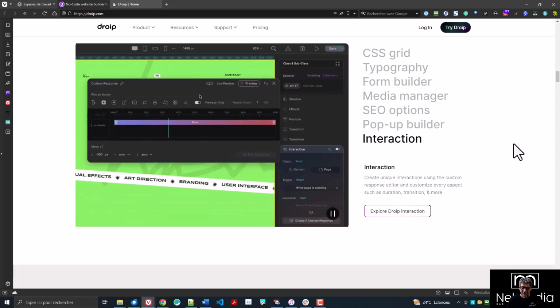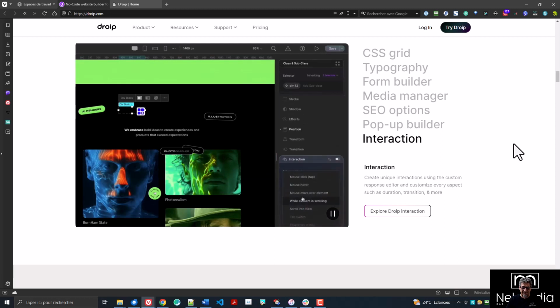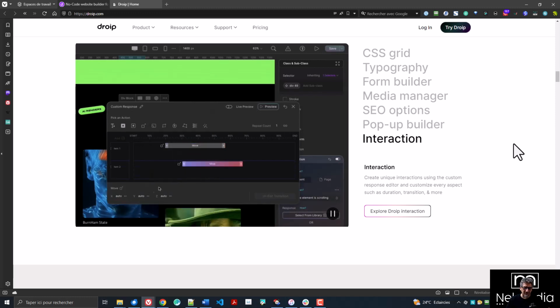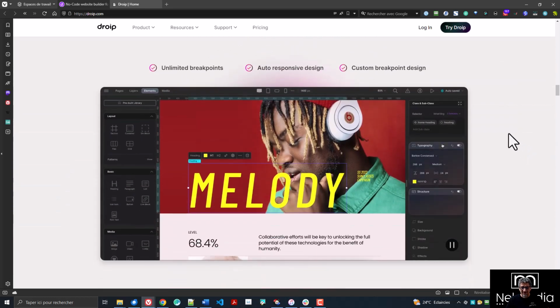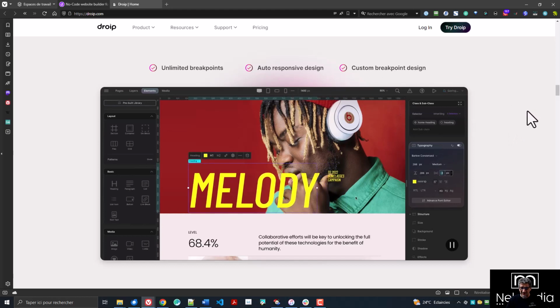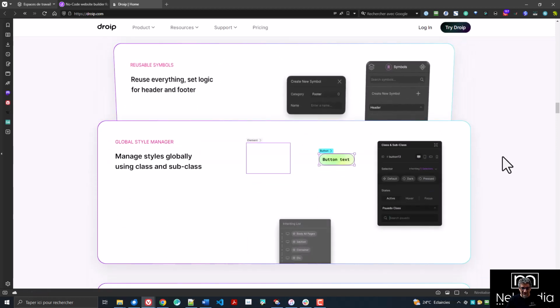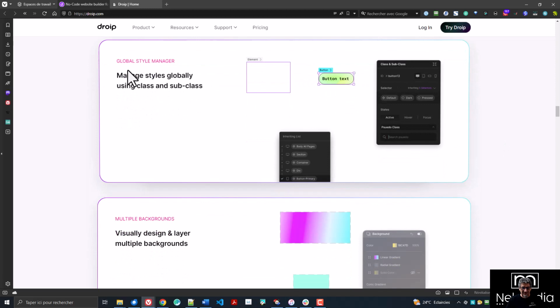When I talk about Elementor and Breakdance, what I mean is that these builders are more targeted at designers: make something beautiful, make something flashy, make something moving, but not necessarily with more advanced tools like a class builder and things like that. That being said, I know that at some point you talk about code, so let's take a look. Unlimited breakpoints, auto-responsive design, custom breakpoint design, built for you. Reusable symbols make me think a little bit about Breakdance. I don't know how it handles CSS, we'll see, classes to be more precise. Global style manager.